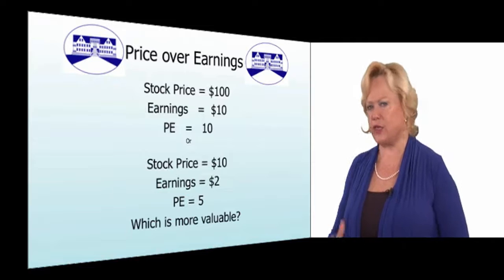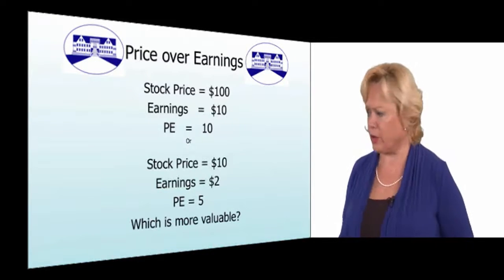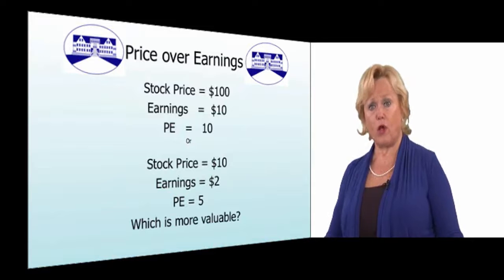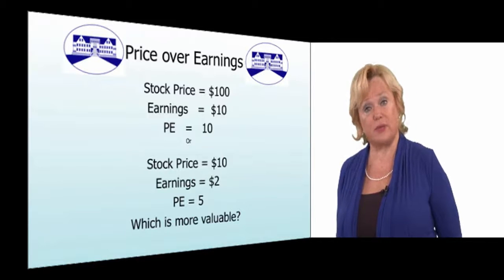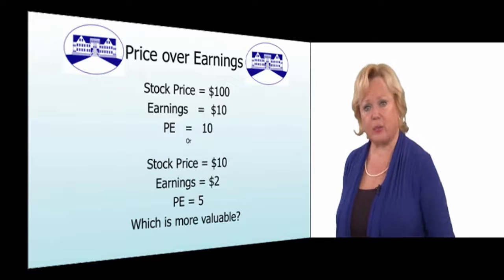Now realize that usually when we see something with a higher price, we think it has more value. If you're going to buy a new chair, for instance, and it costs $100 versus a chair that costs $10, you would say, no, I want the $100 chair. It's better value. It's more expensive, so it must be better. Not so with stocks. Let's take an example here.